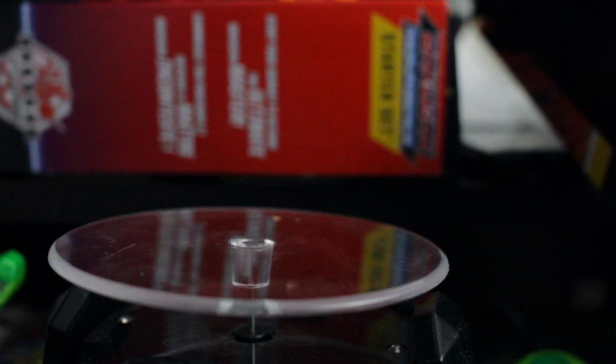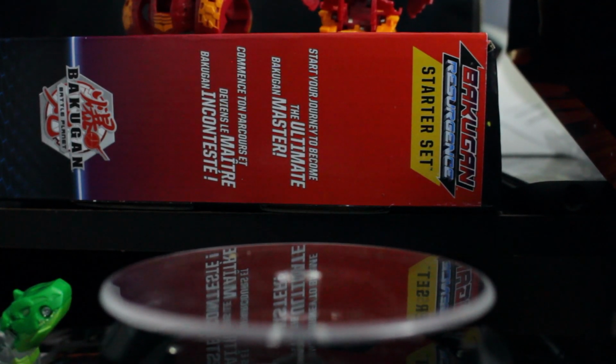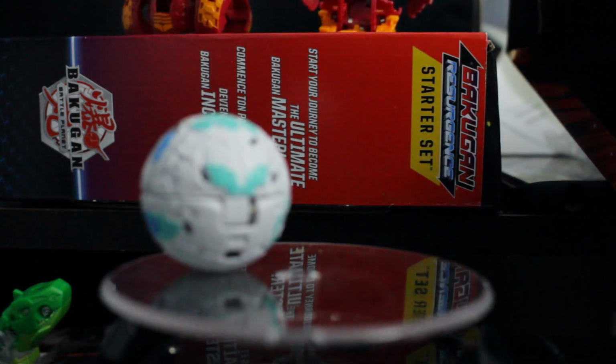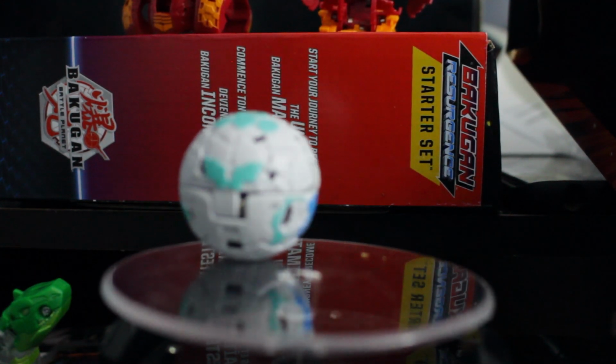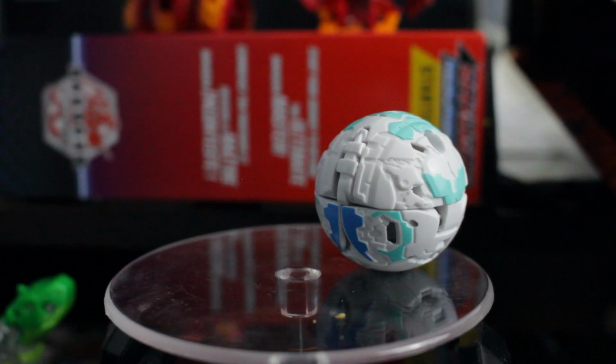Oops, let's get to the next set of Bakugan. There we go, fresh new battery. Now we can continue. Let's get to my other main dude in my deck. Whoops. Whatever. Haos Tritonium Core.